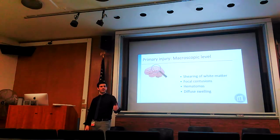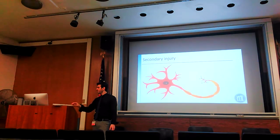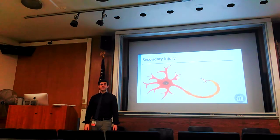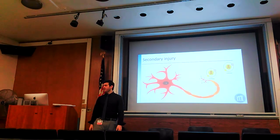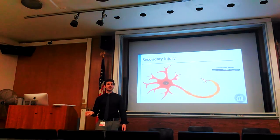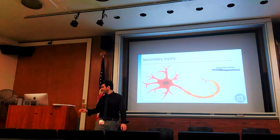Diffuse swelling is also one of the things that you can notice on our patient. So this happens immediately, and then later you get what's called secondary injury, and that's something you want to try to avoid and minimize as best as you can. You get all these neurotransmitters that can get released and cause excitotoxicity in the cells. Free radical formation is also very toxic to the cells. Calcium will influx into the cells, which will cause destruction. You can get vasospasm of the arteries, which will then cause secondary ischemia. You can get mitochondrial damage, gene activation, diffuse swelling, various other things, but these are the main ones I want to talk about.